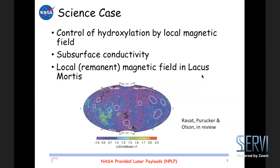And I'll go to the next slide. So this is basically the science case that we made prior to selection, and I show below the latest magnetic field map from Lunar Prospector, which is still being exploited more than 20 years after the end of the mission. So with new techniques, old data is still very useful. But in any case, we're talking about a very different kind of data. This would be the first time we are at the surface of the moon since the Apollo era, and so we're going to see a lot more detail here.